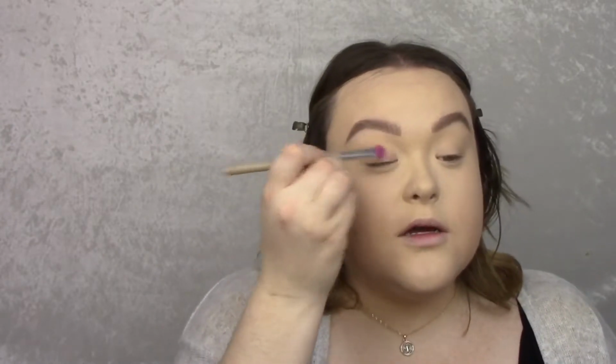So we're first going to go in with a big fluffy shader brush and go in with Tempera just to set my lid space. All these brushes have been used pretty much exclusively with this palette, so they're all kind of dirty, and I'm sorry about that. I've been doing all sorts of looks with this palette, but I'm going to do a little bit more of a sultrier look just because that's the vibe I'm on today. So we're going to go in with Orange Soda. Actually, you know what?